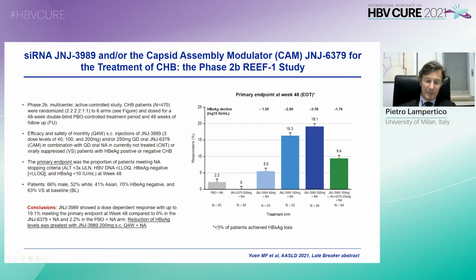Well, the first very important point of the study is here down below the graph. Only less than 3% of the patients achieve S antigen loss. So very limited S antigen loss during therapy. The second very important point is represented in the graph. That's the primary endpoint, again, combined endpoint, including different variables at week 48 at the end of therapy.